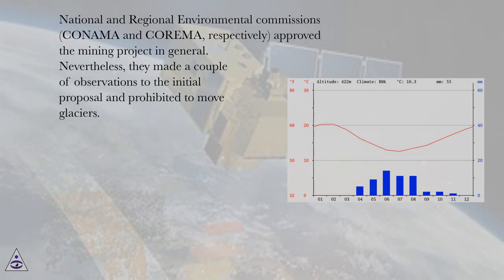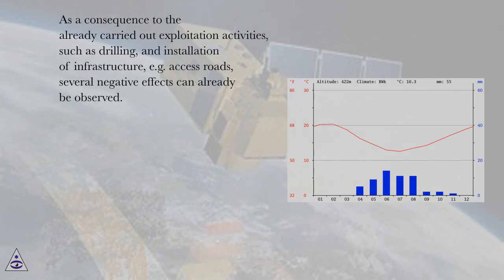National and regional environmental commissions, CONAMA and COREMA, respectively, approved the mining project in general. Nevertheless, they made a couple of observations to the initial proposal and prohibited moving glaciers. As a consequence of the already carried out exploitation activities, such as drilling and installation of infrastructure, for example access roads, several negative effects can already be observed.